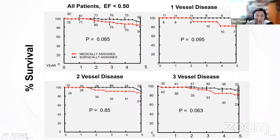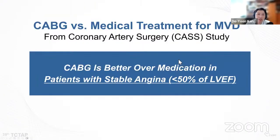It has a similar trend in one, two, or three vessel disease, but in patients with a low ejection fraction, the surgery looks a little bit better in the trend of mortality, and in triple vessel disease, a trend of a little bit better in surgery patients. And the conclusion of the CASS trial was that CABG would be better over medication in patients with stable angina and ejection fraction less than 50%.